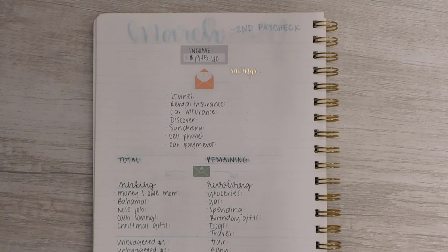Today I am going to be breaking down my second paycheck of the month. So I'm just going to go ahead and zoom in and get started.